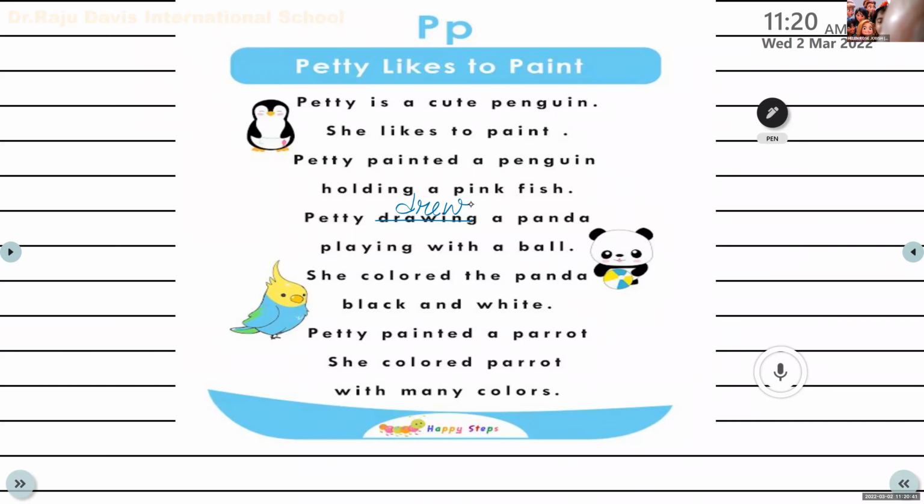Betty loves to paint. Betty is a cute penguin. She likes to paint. Betty painted a penguin holding a pink fish. Betty drew a panda playing with a ball. She colored the panda black and white. Betty painted a parrot. She colored the parrot with many colors.